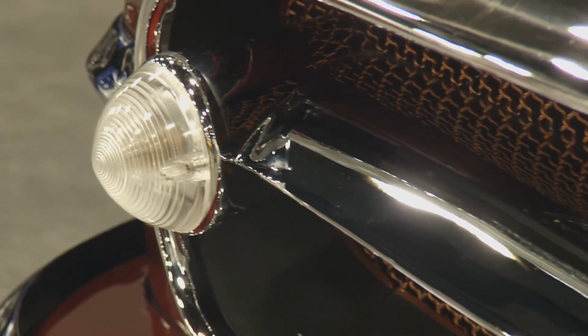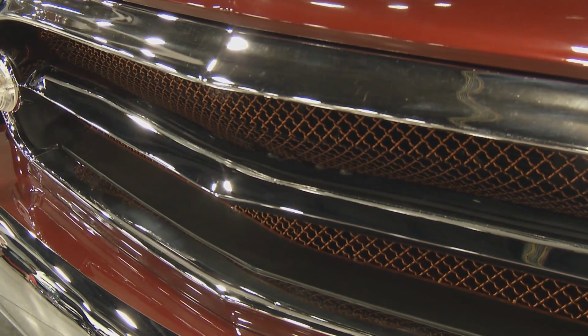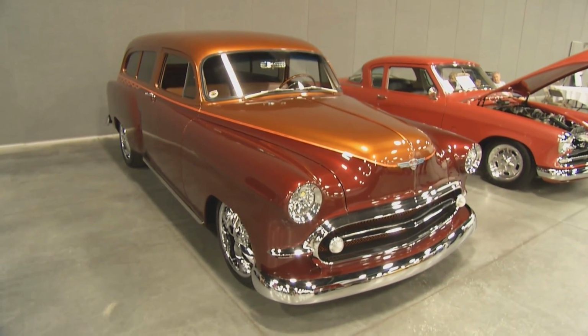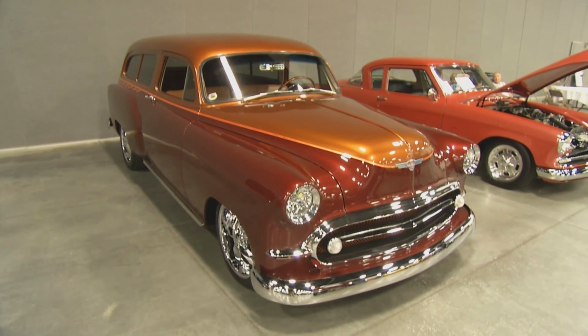I finished the car Wednesday, and today's Friday, so I'm happy with it right now. But as I live in it and drive it, I'm sure there's going to be some things that I might do differently. You're never finished, right?